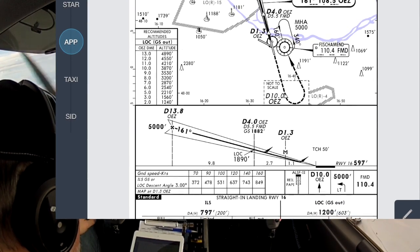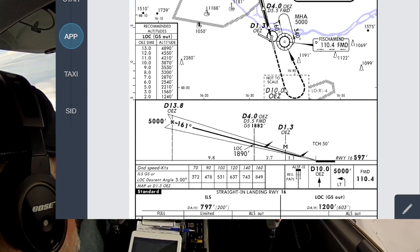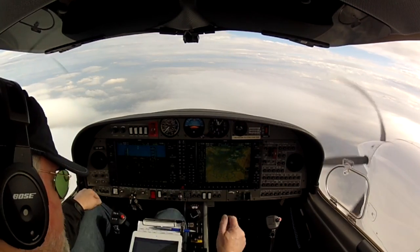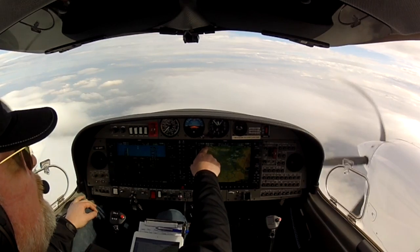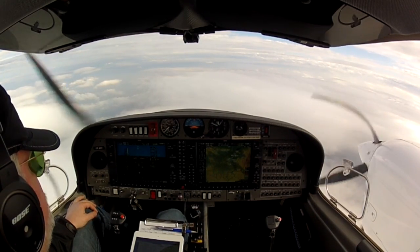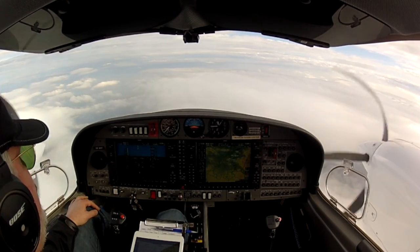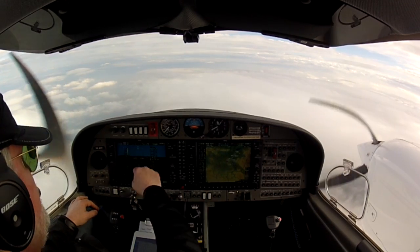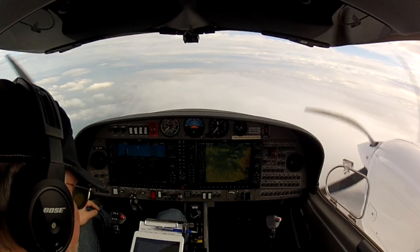Minimum is 800 feet. Missed approach is straight ahead to distance 10. And the same DME, and then left to the FMD VOR, which is on number 2 here. So I'll just go on runway heading, and then I'll put number 2 up on that CDI and fly to that. In that case.